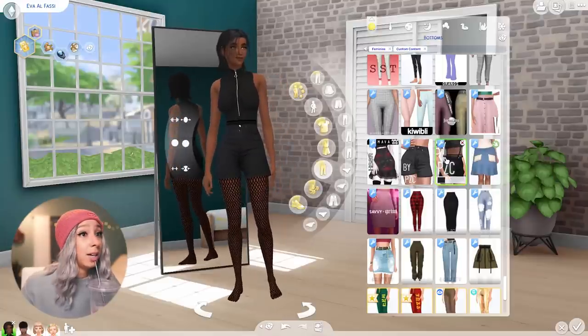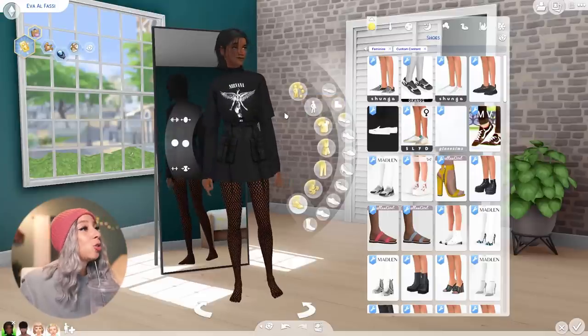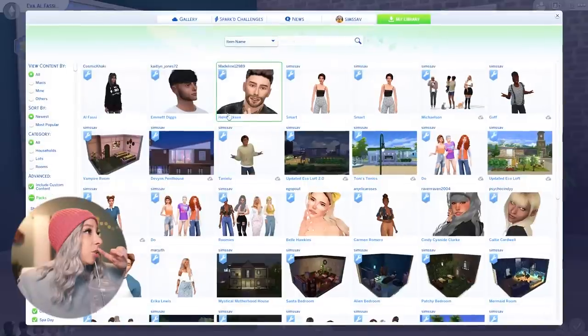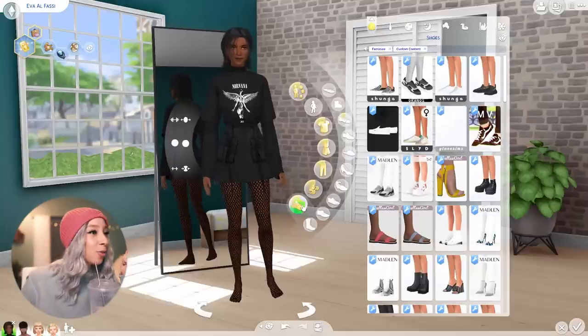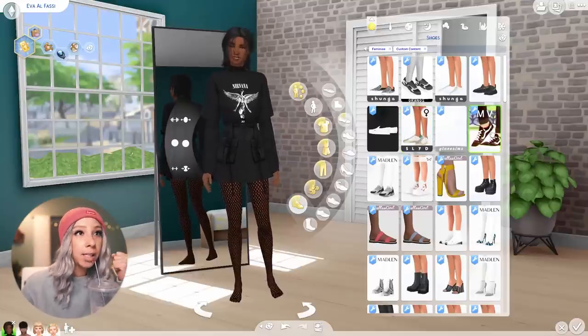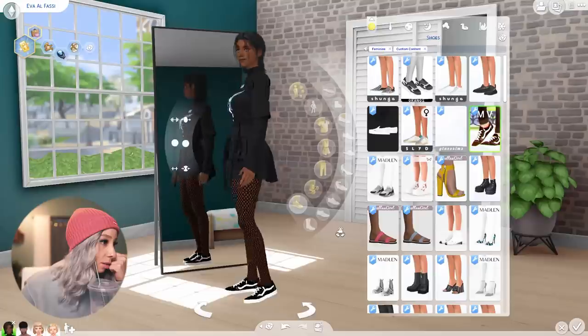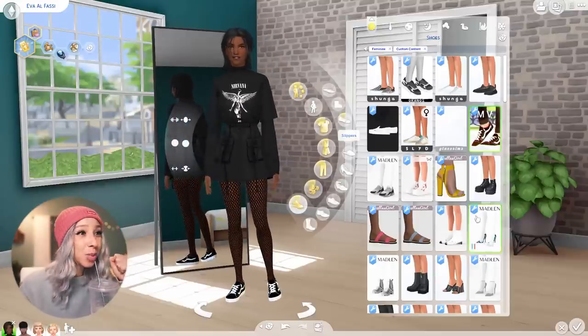Ooh. Yeah, those are real nice. Okay, I think I'm gonna have to go with this shirt. It's so sick, and it's very, very similar to what she's wearing in the gallery. So yeah, and for shoes, you guys guessed it, I'm probably gonna be putting her in boots. But let's see Vans. I like them. I would wear this 100%.